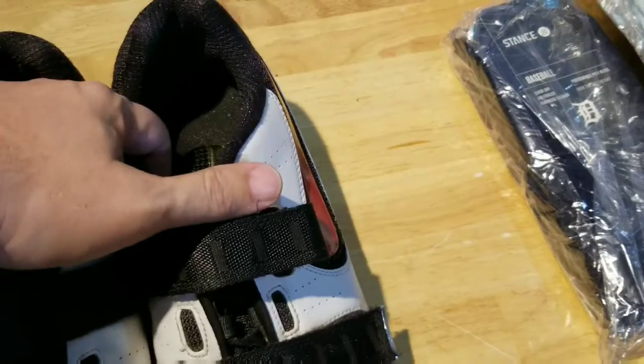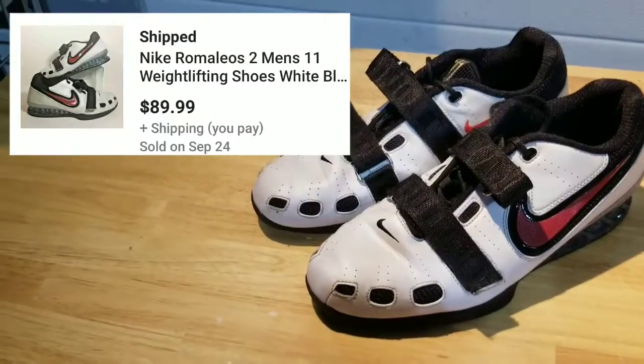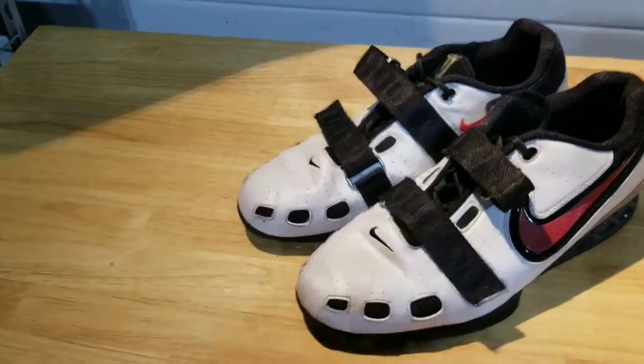But you can hear how loud they are. They're solid. But yeah, so I'll show off to the side here what they sold for and everything. And yeah, that was a great sale to get on a random Tuesday.